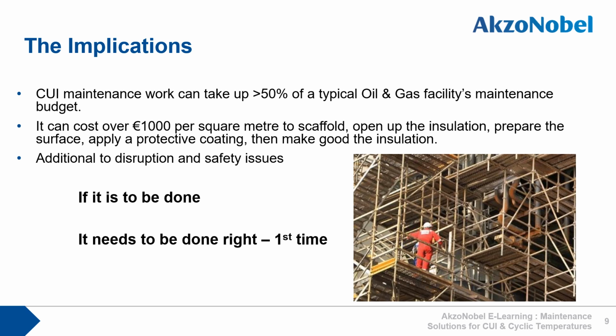With such a heavy impact on resources, when CUI maintenance has to be carried out, it needs to be done right first time.